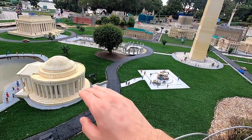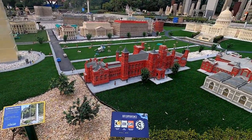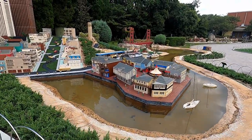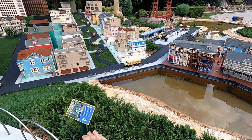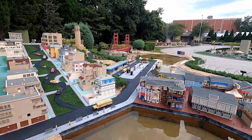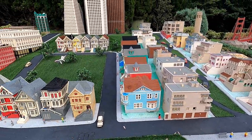Really intricate detail. You've got the Jefferson Memorial or the Washington Monument right there. All kinds of great ones. Wow. And the Capitol back that way. Love to see it. Over here on our right, yet another city. We've got the Bay Bridge over there. This has got to be San Francisco. And indeed it is. Look at that street right there. I think that one was Lombard Street, if I recall correctly. Wow. I gotta get my San Francisco knowledge back on.